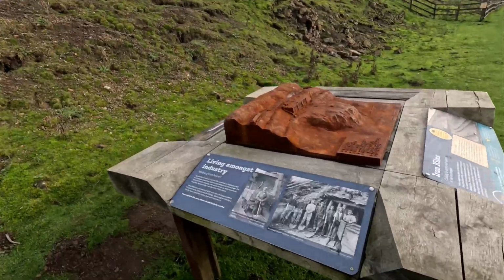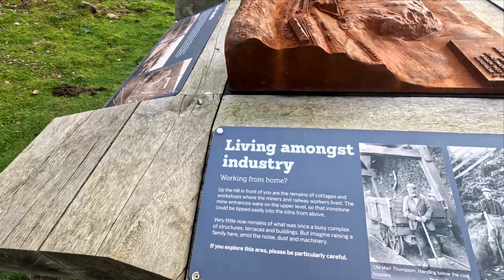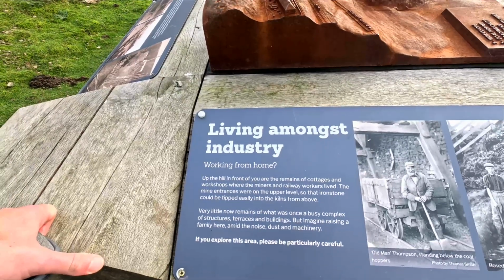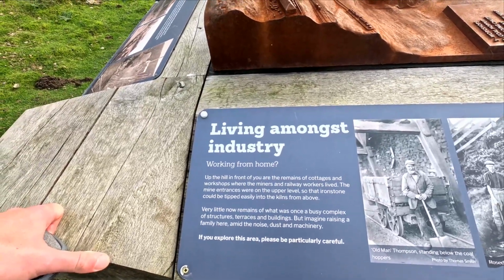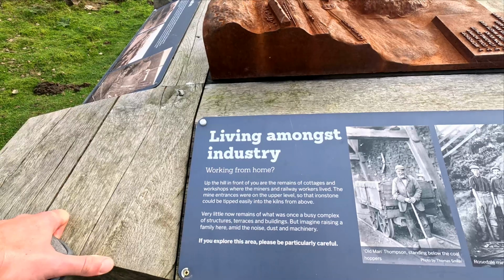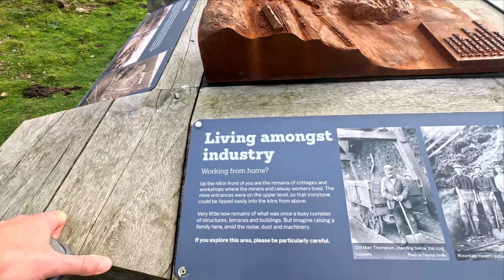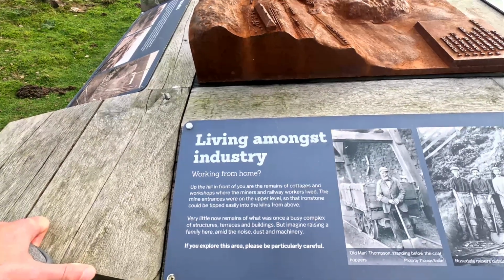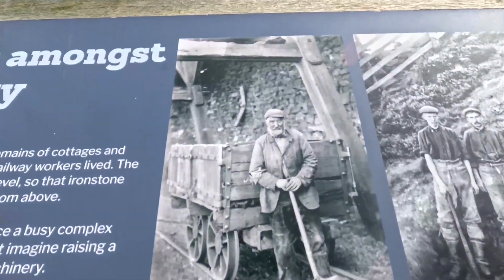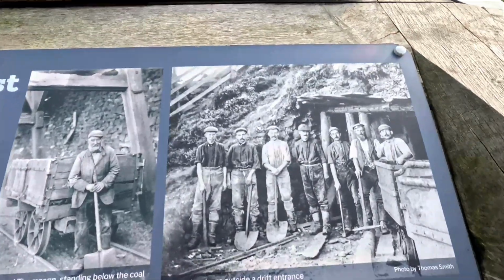Oh, what's this? Living amongst industry, working from home. Up the hill in front of you are the remains of cottages and workshops where the miners and railway workers lived. The mine entrances were on the upper level so that the ironstone could be tipped easily into the kilns from above. Very little now remains of what was once a busy complex of structures, terraces and buildings, but imagine raising a family here in the noise and dust of machinery. Oh, old man Thompson. Oh no, was that? Yeah, I thought it wasn't recording. Old man Thompson, the Rosedale miners.